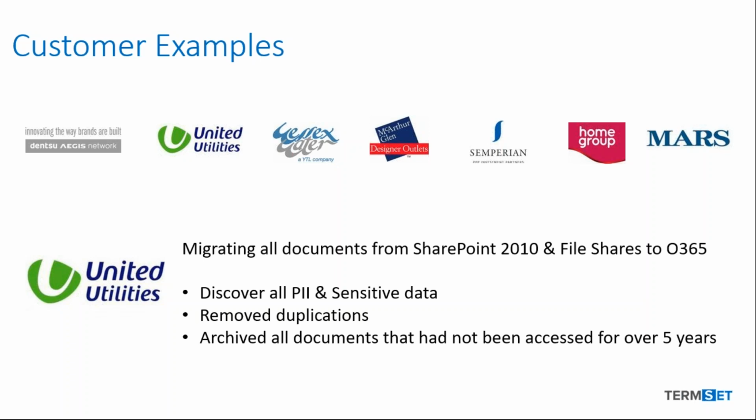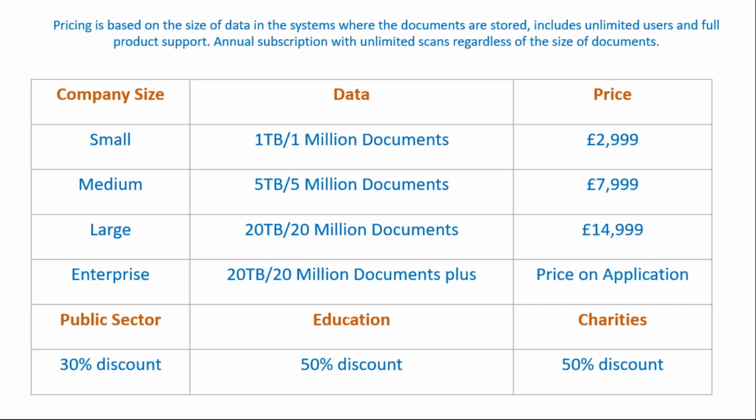And obviously ensure that all that information, they were able to identify all the sensitive data. So if they ever were to receive a SAR request or right to be forgotten request in the future, they knew they had an automated process in place to handle any of those inbound inquiries.